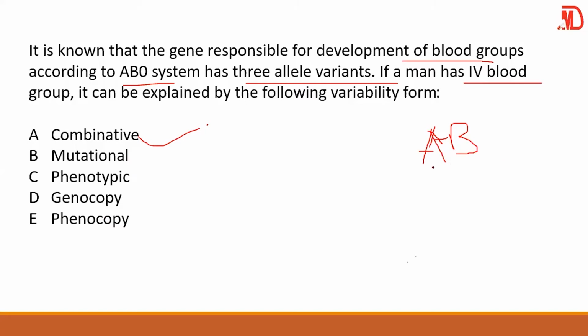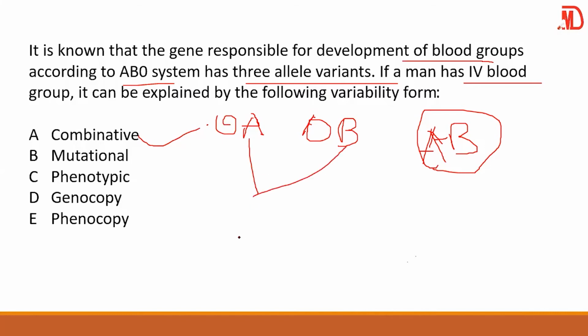Blood group A and blood group B give us AB. For example, if you are AO, that means you are A, and your father is OB, that means it's B. The only way they can give you AB is because of this. So if you are a child with blood group AB, go and check your parents. Either one has OA, or one has AB. If one has AB, the other cannot be O. If your mother is O and your father is AB, you have to do a paternity test because that might not be your dad. That was just by the way. So your answer is combinative.